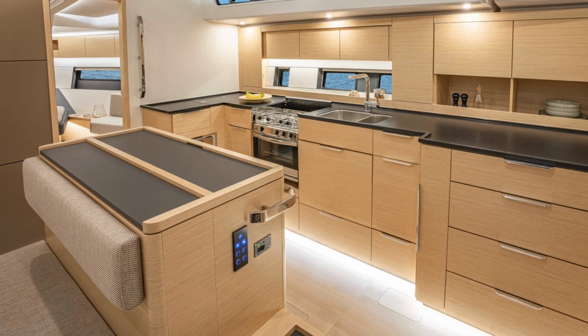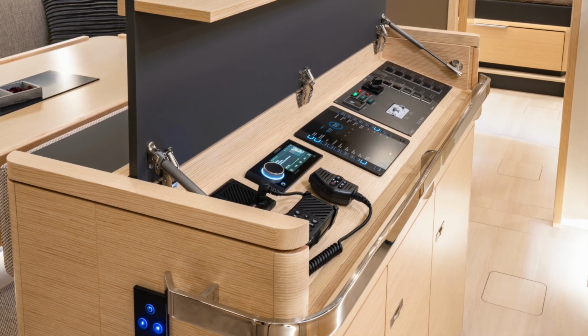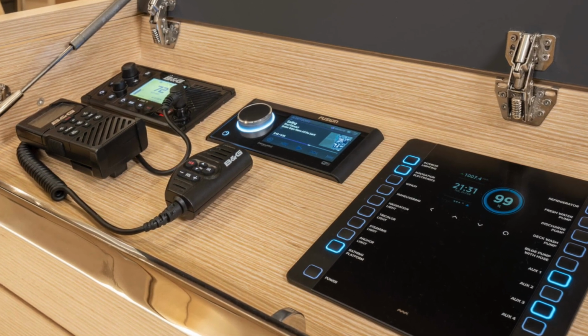And you've got kind of a cool feature going on with the island offset from the galley. Tell us about that. The Hanse control station. Yeah, where we put our DC panel, access to the generator, VHF, stereo, lighting controls. Yeah, it's pretty cool, all right there. And what it provides you is a really nice handhold when you're moving about the boat.